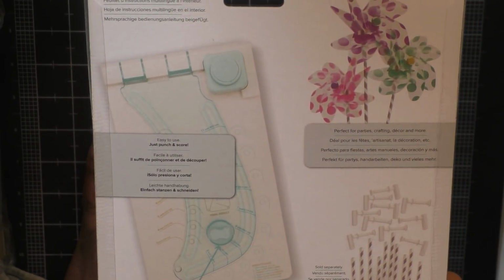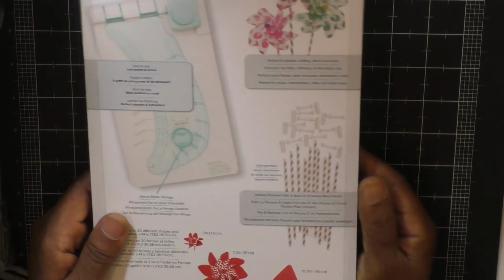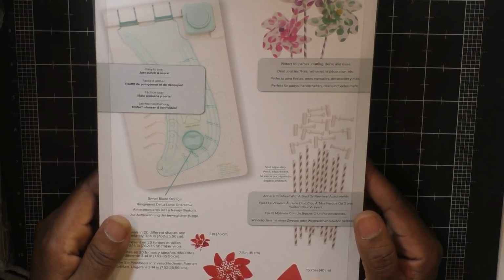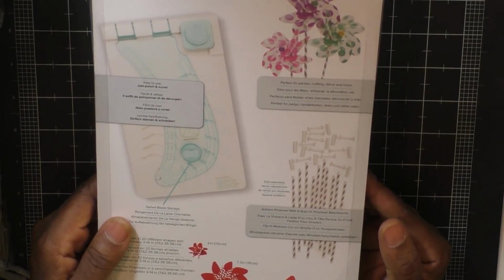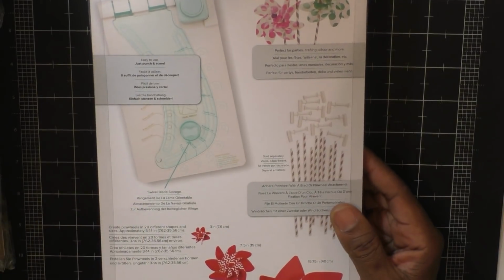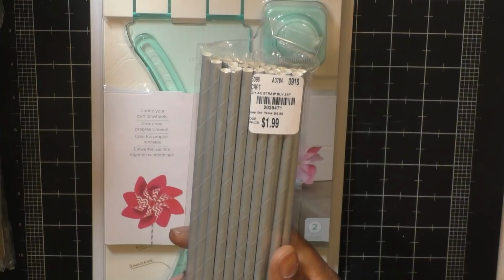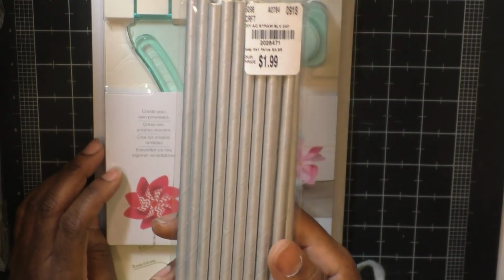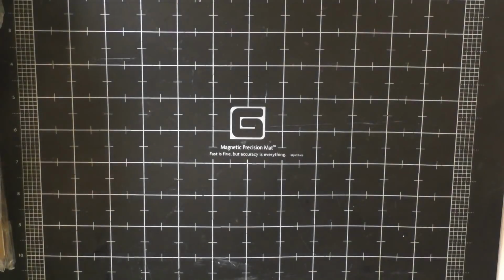Cricut Design Space to see what they had, and they had 3 pinwheels that you could buy for $1 each. And so I was like, what should I do? What should I do? What should I do? And I went ahead and got it. And also while I was in there, they did have some foil paper straws that could be used with the pinwheels. So that's at my house living now.